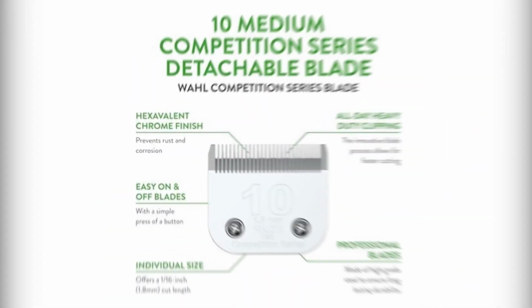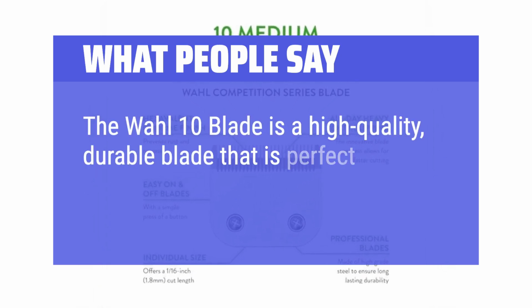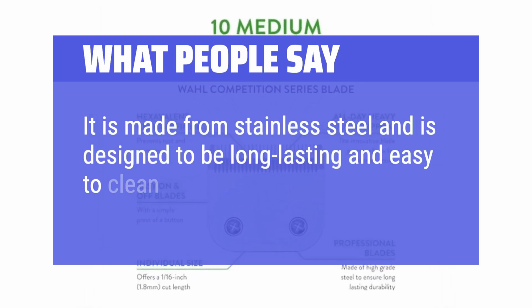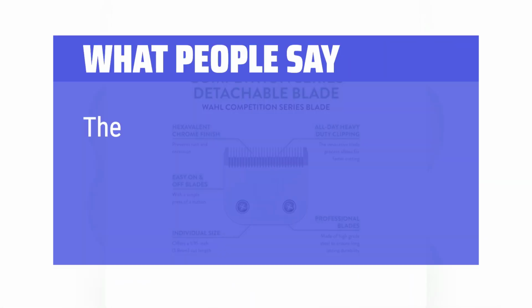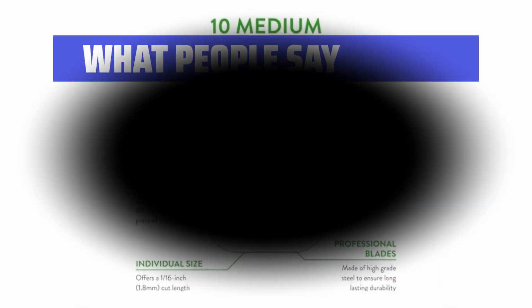What people say. The Wahl 10 blade is a high-quality, durable blade that is perfect for trimming and detailing. It is made from stainless steel and is designed to be long-lasting and easy to clean. The blade is also very sharp and precise, making it ideal for intricate work.